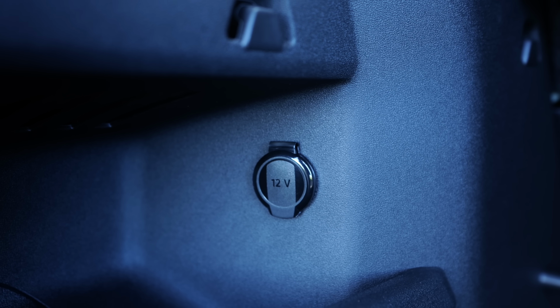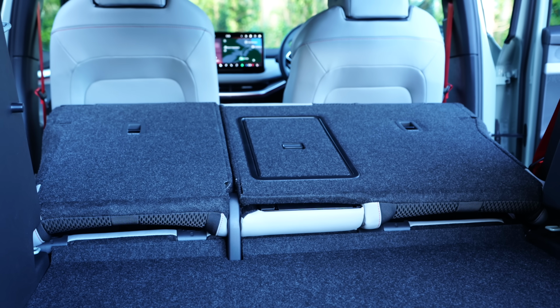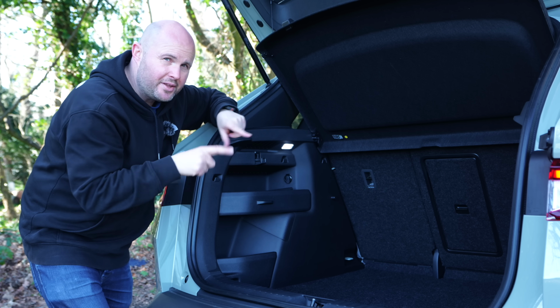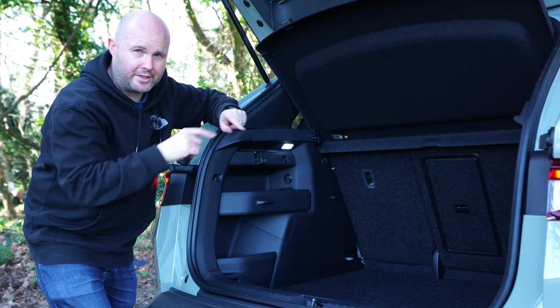There's a 12-volt charger back here if you need to keep a cooler box going or you like to camp in it. There's actually a couple of things missing when it comes to things like 12 volts up front in the Elroq. I'll cover that in just a second.